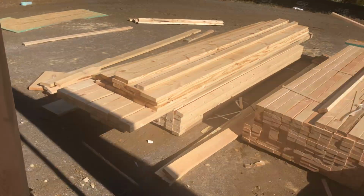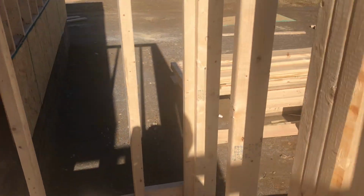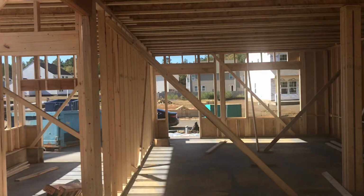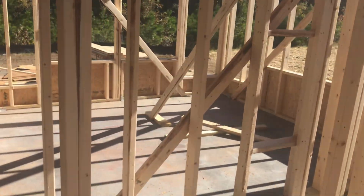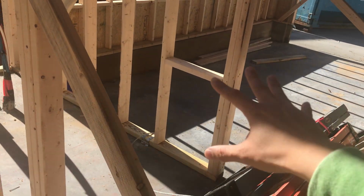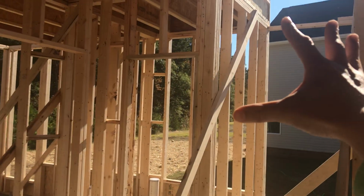Our back porch, they haven't put the concrete in for it yet, and I guess we're expecting that later. There'd be a second level to our home, but that's not installed just because of the rain. And then here is kind of like the closet once you come in from the garage. And here's the stairway going up.